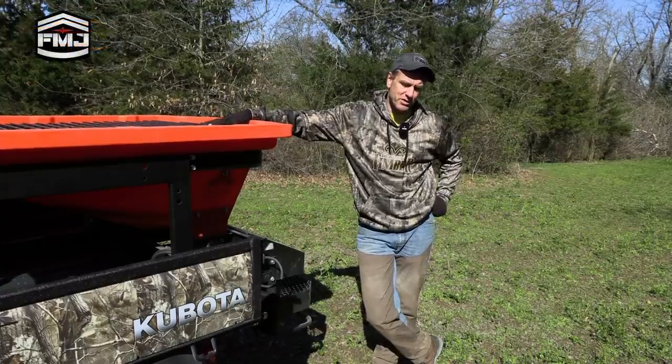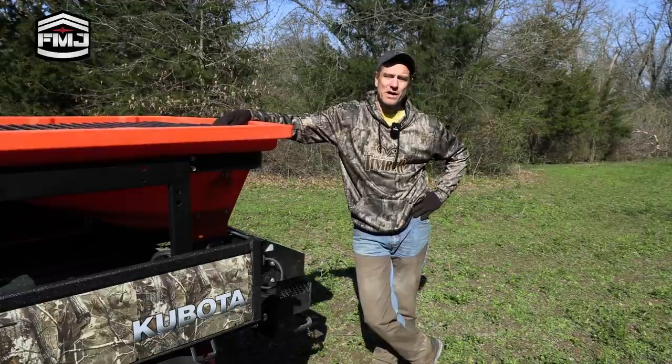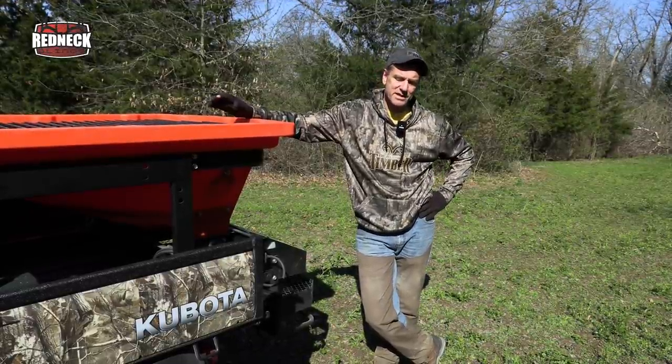They also have the sprayer unit, which I'm going to test here in the next few weeks as things start to get a little bit drier and closer to the time when I'm going to actually plant. So I'll show you that at that time.